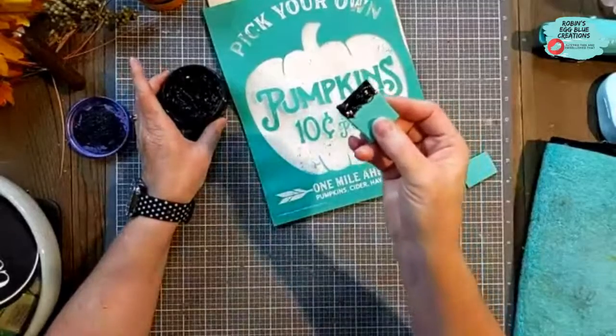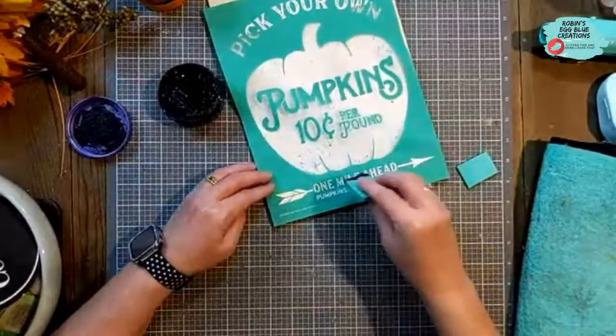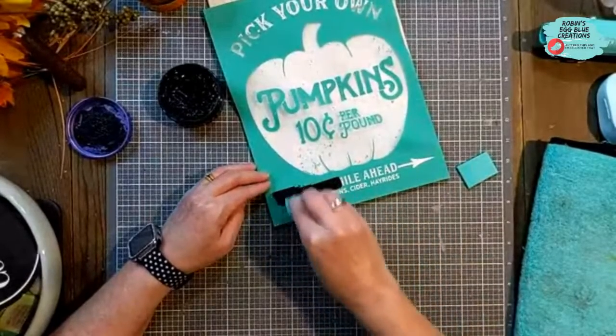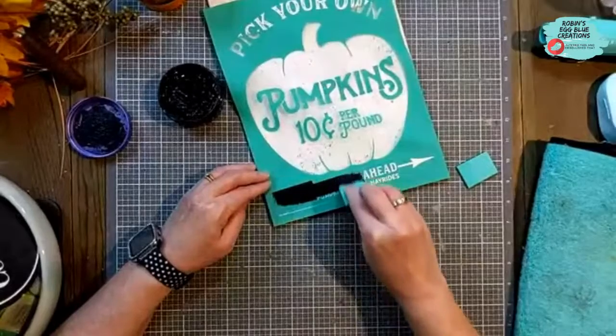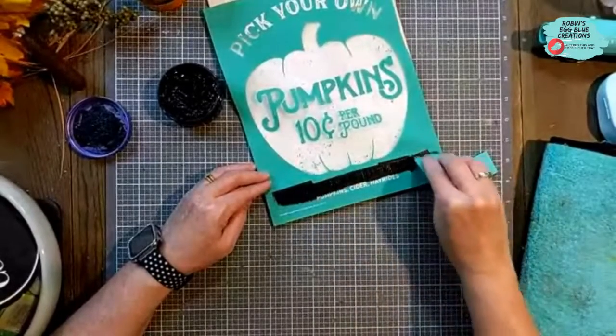So I've just dipped my squeegee into the chalk paste, and I'm just going to place it down on the silkscreen area and pull down, making sure I cover up all of those areas.